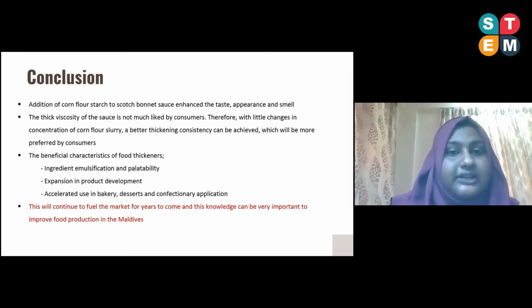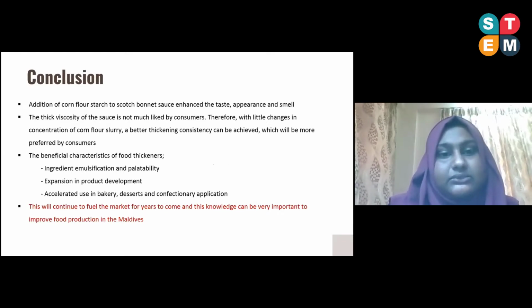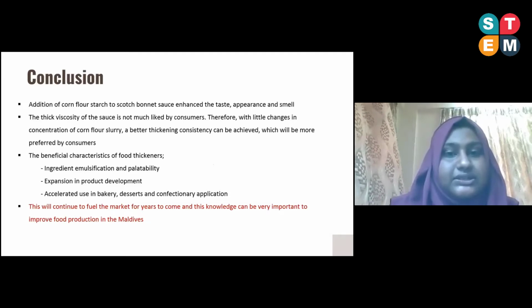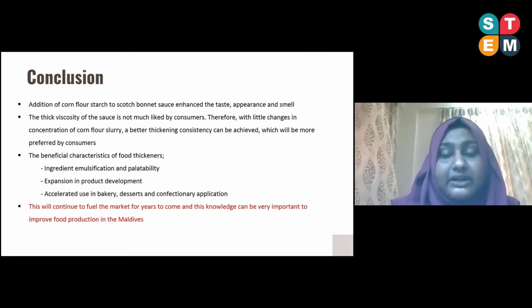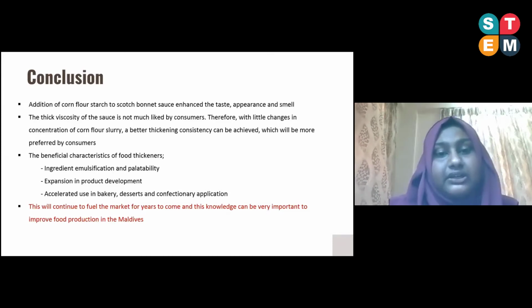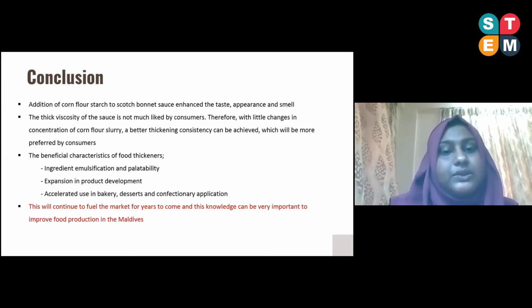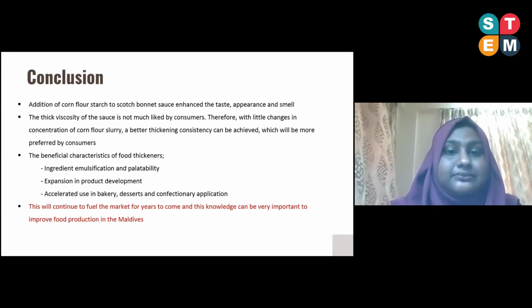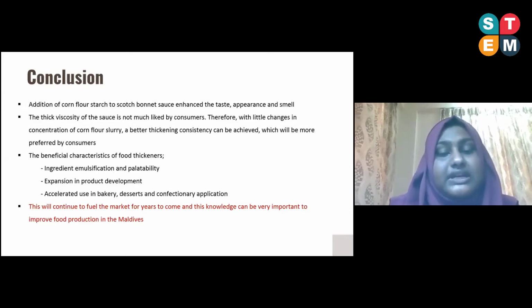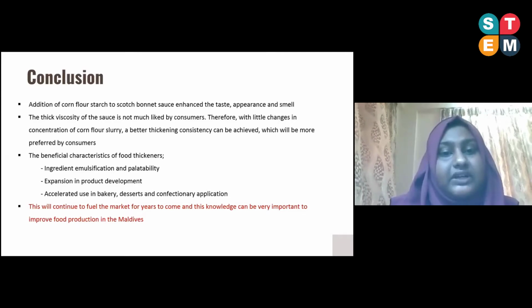To conclude, I would like to say that the addition of corn flour starch to Scotch bonnet sauce enhances the taste, appearance, and smell, and it could be used to improve and promote the Scotch bonnet sauce as a novel product in Maldives. The thick consistency of the sauce is not much liked by consumers. Therefore, with little changes in concentration of corn flour slurry, a better thickening consistency can be achieved, which will be more preferred by consumers.